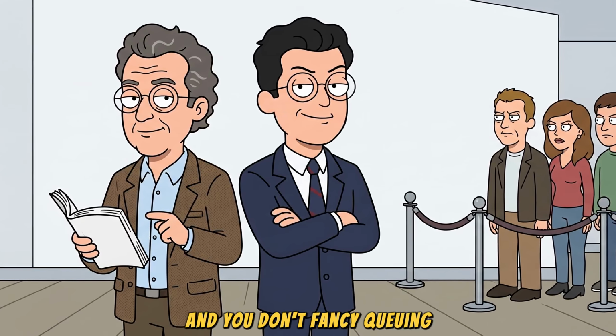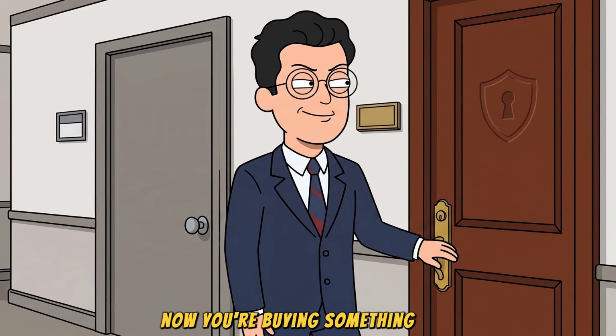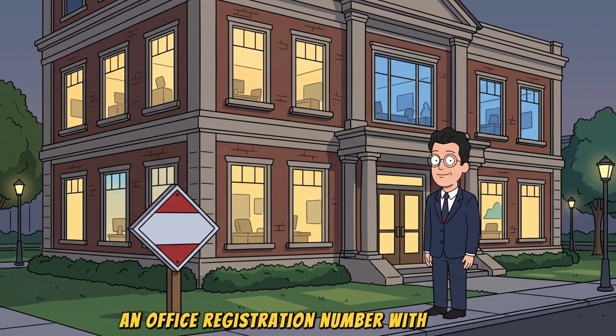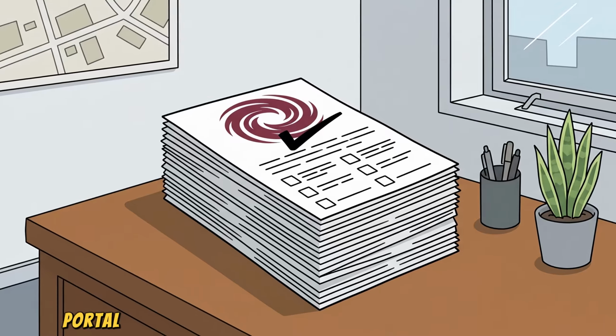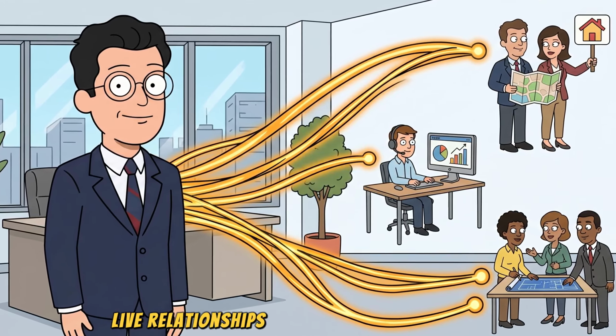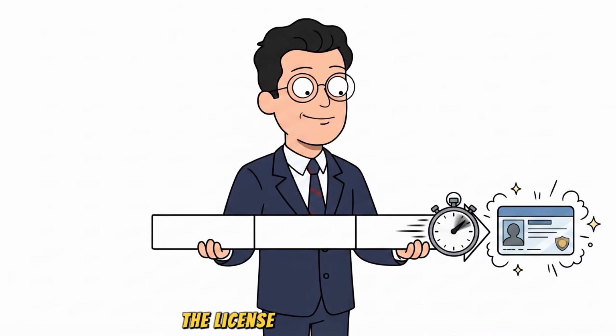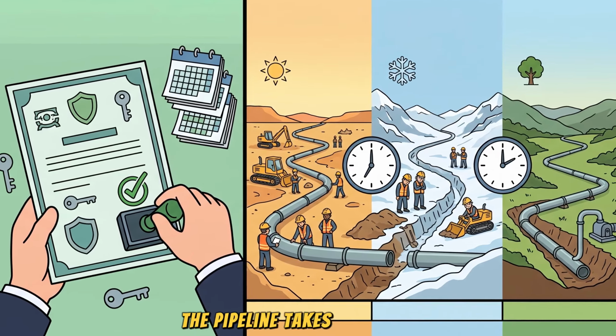But you're an experienced businessman and you don't fancy queuing, so you look at the secondary market and buy an existing firm. Now you're buying something real, an office registration number with history, a team already carded, portal contracts already negotiated, and, if you're lucky, live relationships with developer sales teams. What you are paying for is the pipeline. The license takes 3 weeks. The pipeline takes 3 years.